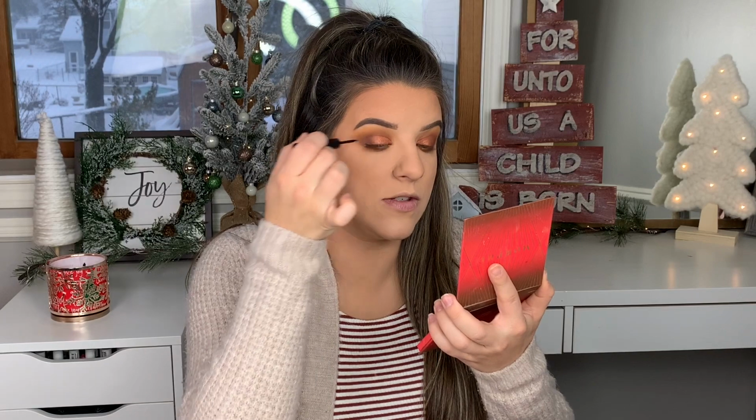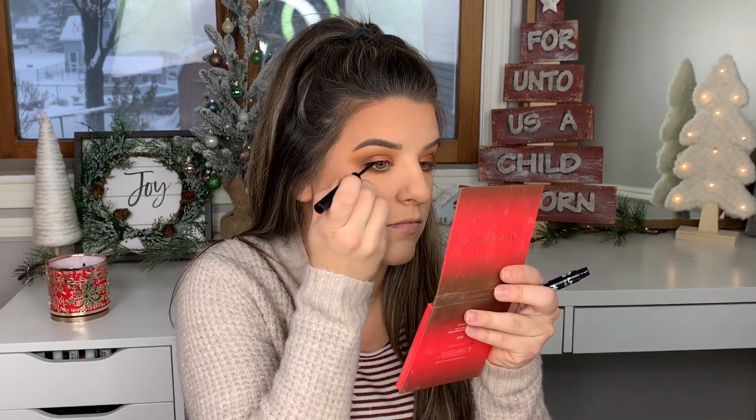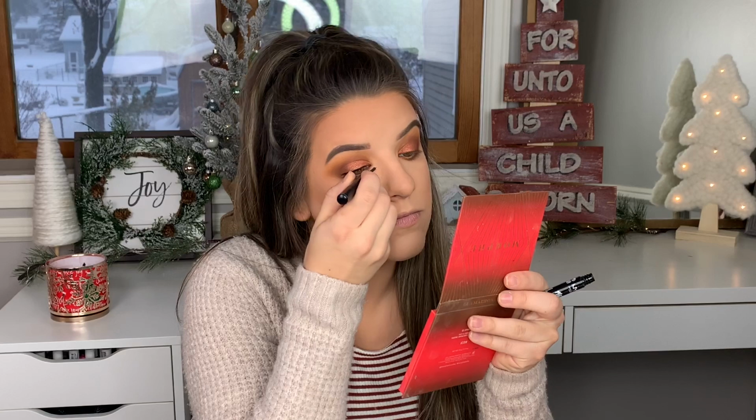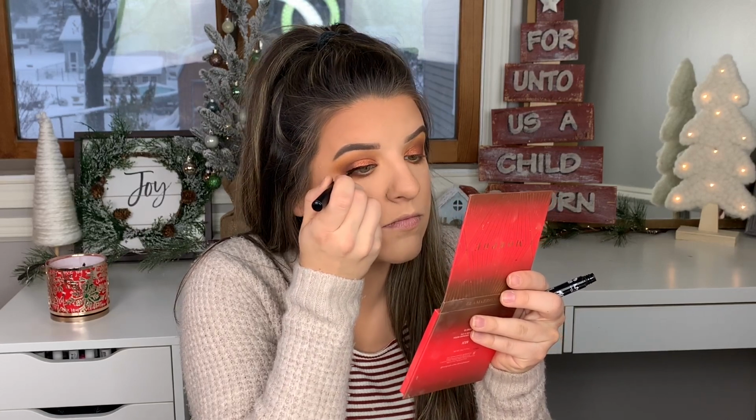I'm not gonna do a whole wing liner. I think I'm just gonna do a straight line across the top just to define the lash line a little bit. Okay, I have my liner on.